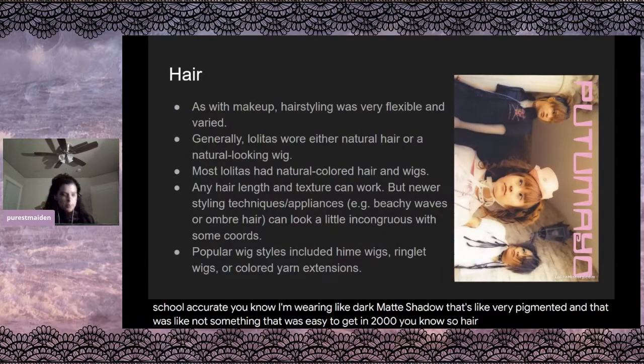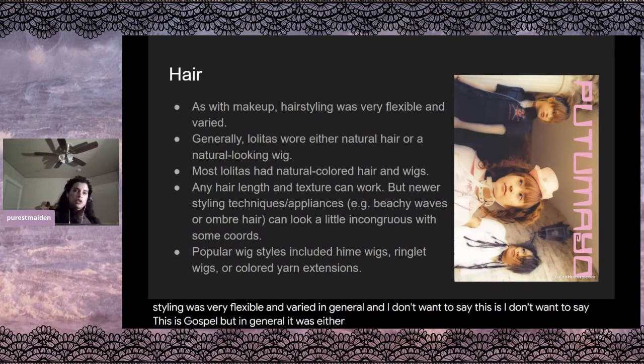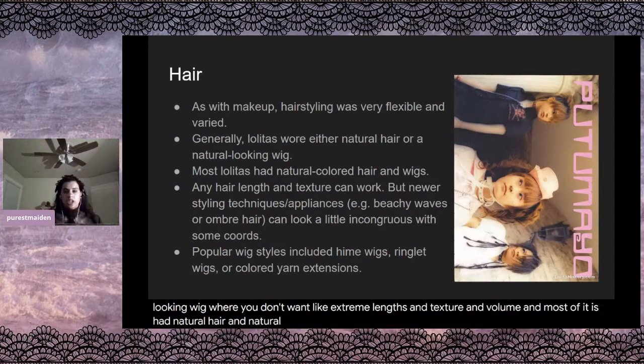Hair, as with makeup, I think hairstyling was very flexible and varied in general. And I don't want to say this is gospel, but in general, it was either natural hair or a natural colored or natural looking wig where you don't want extreme lengths, texture and volume. And most Lolitas had natural hair and natural colored wigs. So like brown, black, blonde in that range.